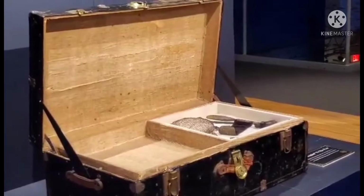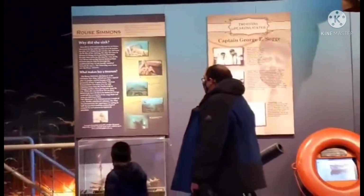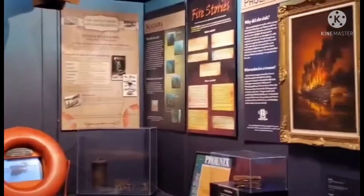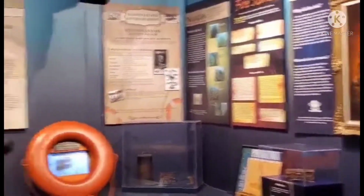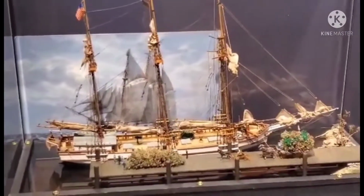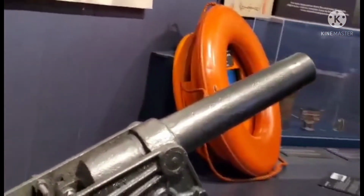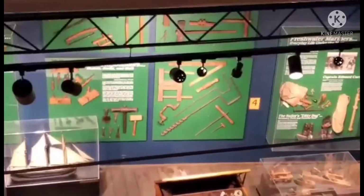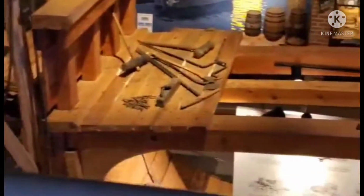And the bowl inside the bowl. Yeah. Yung mga gamit sa loob ng barko ng submarine. Yeah, look at that beautiful boat. It sank. Why is that? Gee, look at that. Yung mga gamit na ginamit para sa pag-build ng submarine.